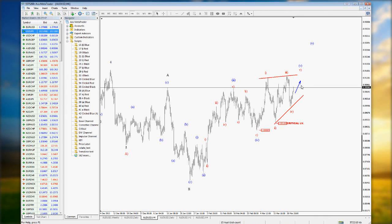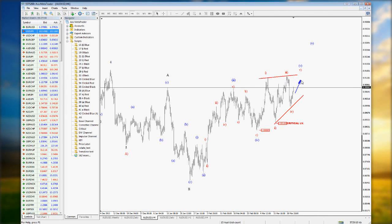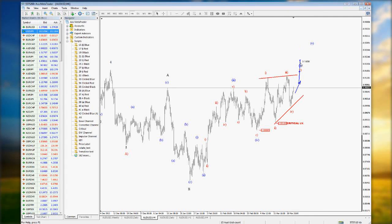But based on this, I expect maybe another fake high, a failure break move up to this trend line resistance. Okay, if you see something aggressive to the upside, let's say that we get a rally up to 92.70, maybe then I will turn bullish. But at the moment, based on this structure that we have, I just cannot confirm any significant strength here on Aussie dollar. Okay.